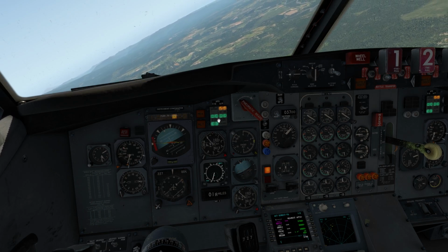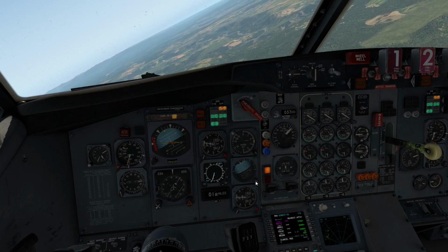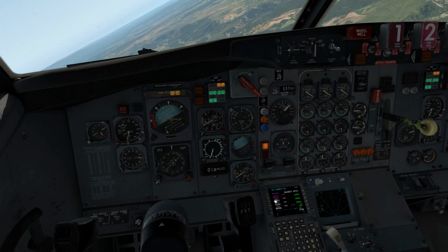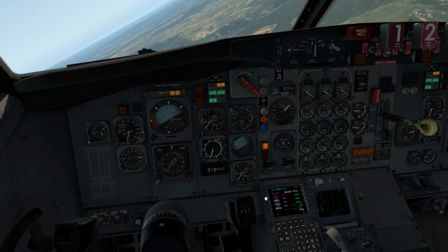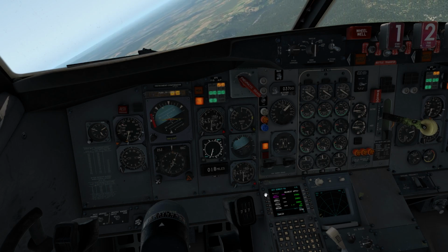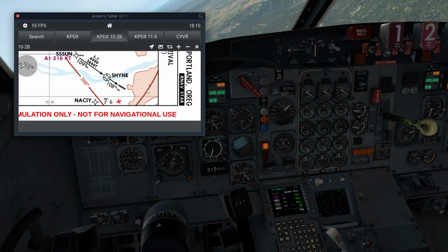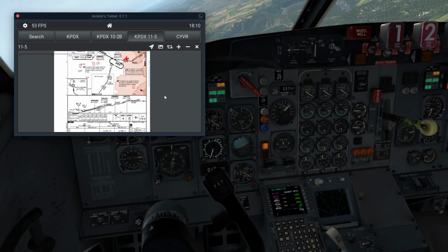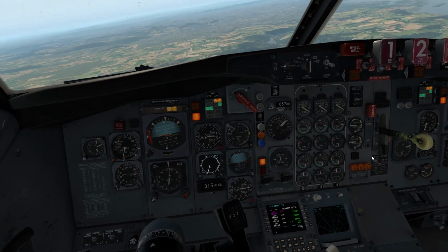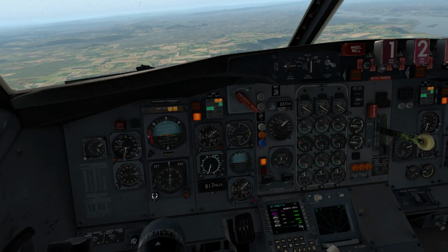Yeah, that should set us up on a pretty good intercept angle. So, about 30 degrees to go. I'll just recommand that. 1,000 to go. Speed is holding. That's fine. And at this point, I'll just do heading select. Final approach course 283.